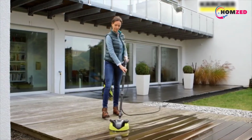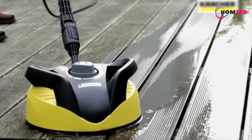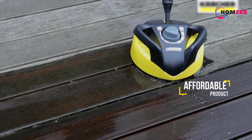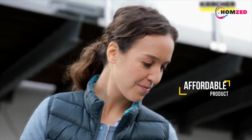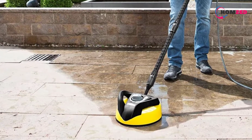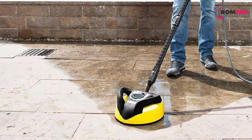Besides, I tried cleaning my large patio, and the results were quite impressive. It is a product for cleaning garage floors, decks, driveways, and patio within minutes. One thing I must inform you is that it fits Karcher Electric models K2 to K5.